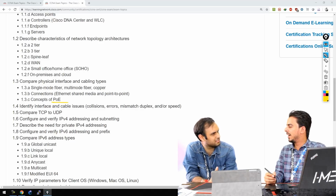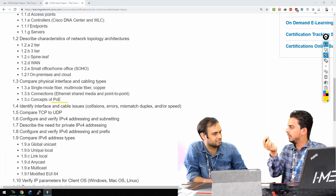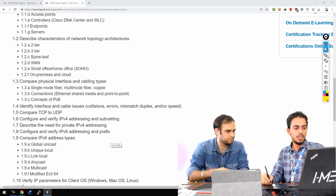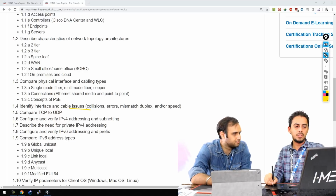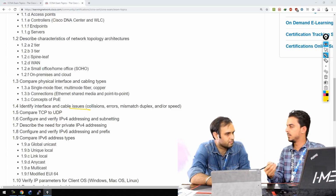This was not introduced. No, I don't think so. They might have had a little bit of a part in the switching part in the introduction, but I don't think it had any huge role in the previous exam. Okay. Next, as usual, what issues you can face in normal cables, like collision, errors, deflection, these things.